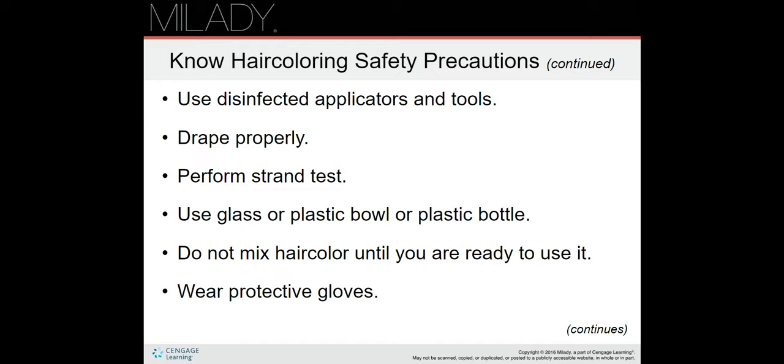Use disinfected applicators and tools. You're going to disinfect after every client. Drape properly. Perform a strand test. Use a glass or plastic bowl or plastic bottle. Remember, never use a metal bowl. Do not mix hair color until you are ready to use it, because once it oxidizes from the air, it starts working. And it only has a shelf life of so long once it's been mixed.